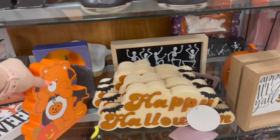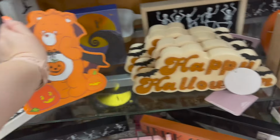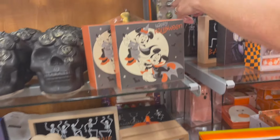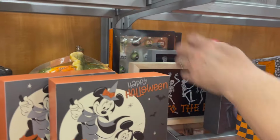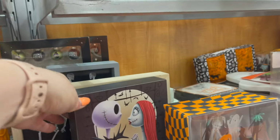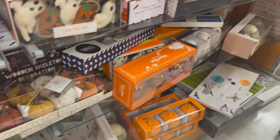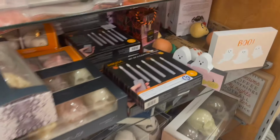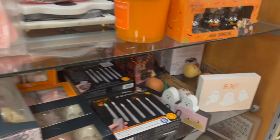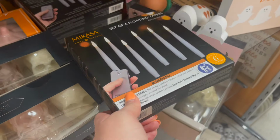Mom! A Care Bear! In the wilderness! I know. $8. Ow! Oh, they got a bunch of balls, too. That's the bone. And Jack and Sally. Okay, we'll go look. A set of floating candles. How much are these? It's 17. Ooh. Doesn't feel like it's worth 17, if you know what I mean.